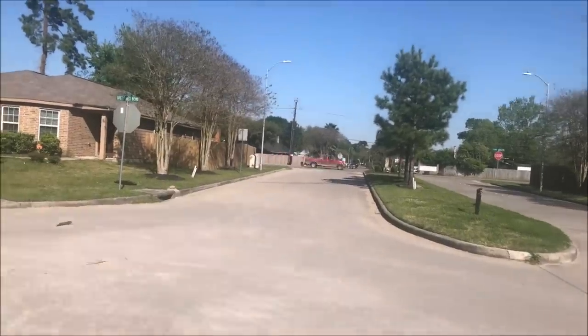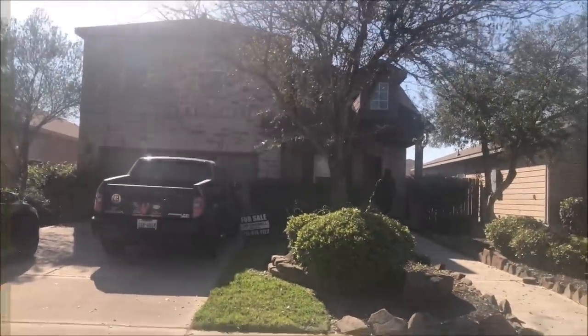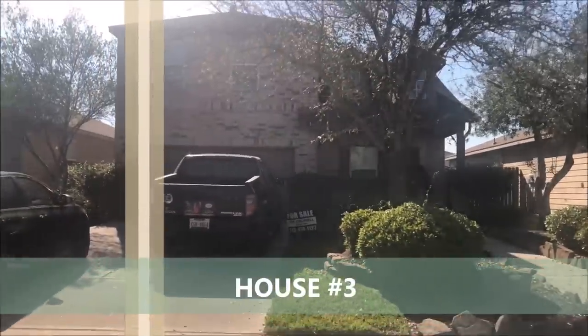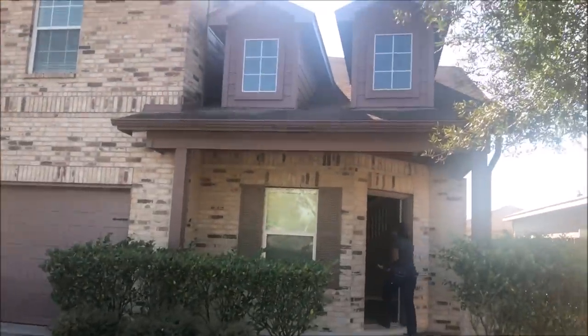This was the model home for the neighborhood, so it's a really cute elevation and all of that. But look at this. As soon as you pull into the neighborhood, it's literally smack dab the first house that you look at. I personally wouldn't like that, but hey, it ain't my house. All right, let's go inside and see what they've got to offer.